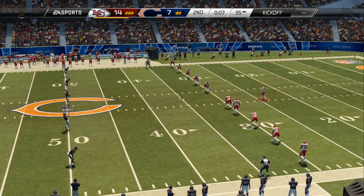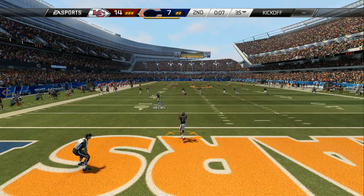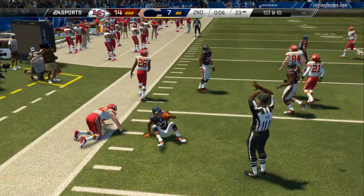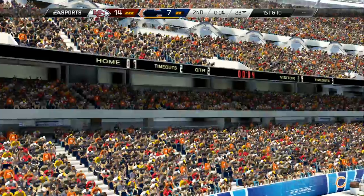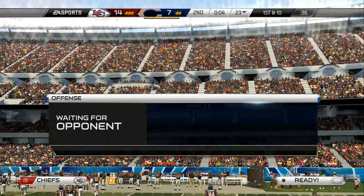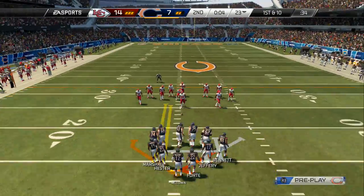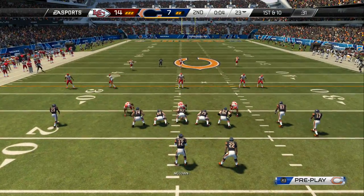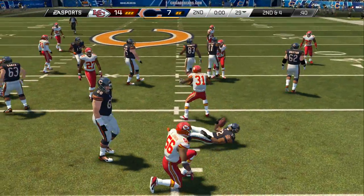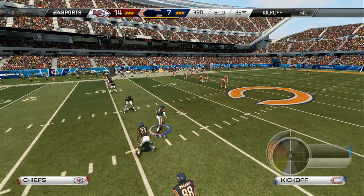Chiefs getting set for kickoff. Able to move past the 20 and brought down at the 23. First and 10, Matt Forte gets it here. And for about six. That does it for the first half. Bears trailing this one. We're back here now in this one where the Chiefs are leading by seven.